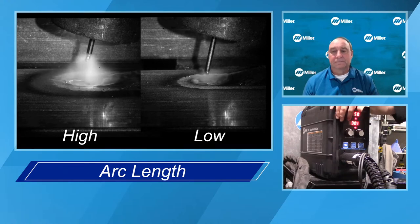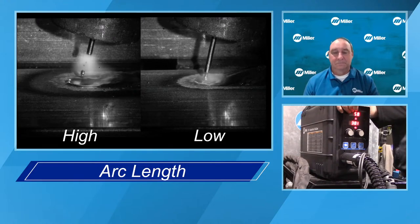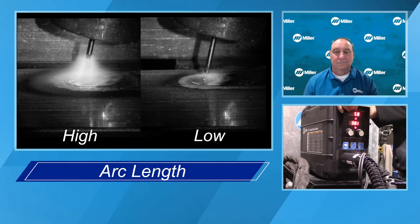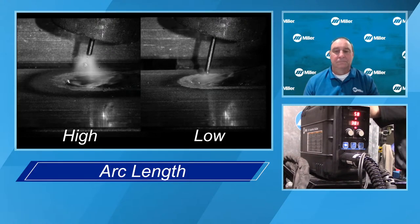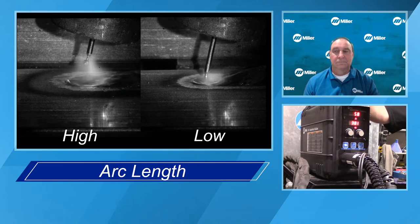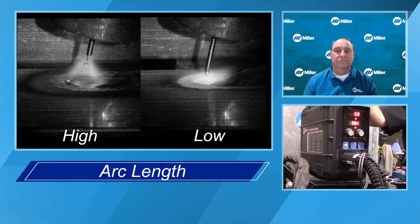Our arc length on this Aluma feed is right here at the top, this 50 number. That 50 really is just an arbitrary value. It's not 50 volts. It's just a number that Miller has assigned as a nominal setting. So out of the box, 50 is usually where you want to start setting your equipment up. What I'll tell people, when they wonder where they need to be, is to set your wire feed speed to where you're used to and set that arc length at 50.